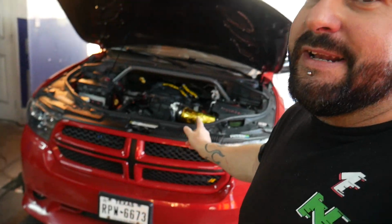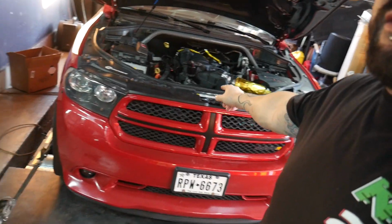We'll get some dyno pulls in on this Durango. So guys, the camera died and I didn't get any runs on our Durango. I did make some pulls on the dyno, but we're not done. We've just been so busy.